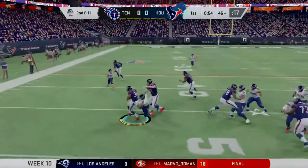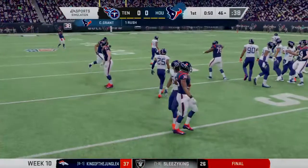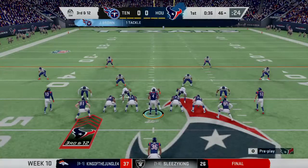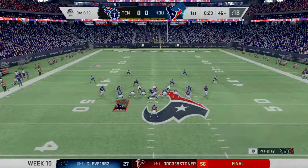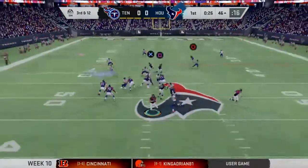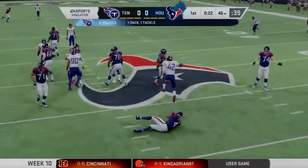Now the Auburn product, Corey Grant. And he stopped immediately there. Maybe a gain of a yard that time, but from the spot, actually no gain. So 3rd and long. Watson off play action. Rush coming, and he's taken down.